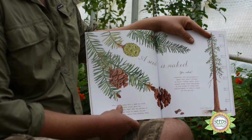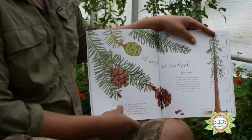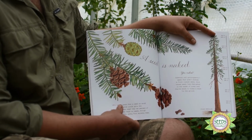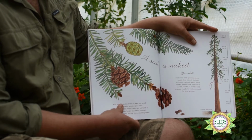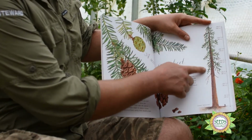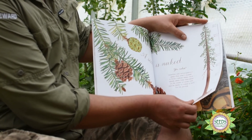A seed is naked. Yes, naked. Scientists call gymnosperm seeds that aren't clothed in fruits naked seeds. Most naked seeds hide themselves on the scales of cones until they're ready to make a dash for the ground. Look at this little person here in this large redwood tree. Could you imagine a tree being the size of a multi-story building?